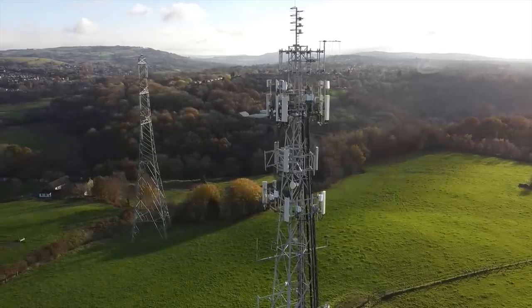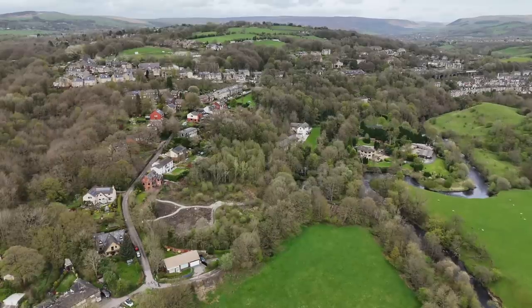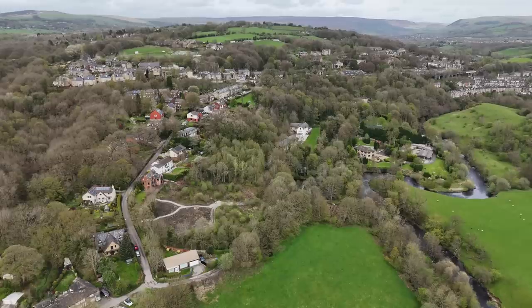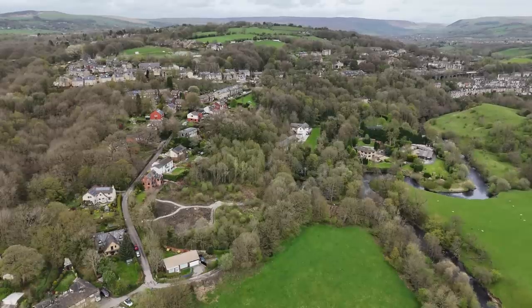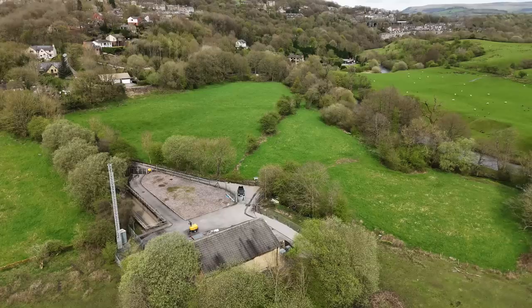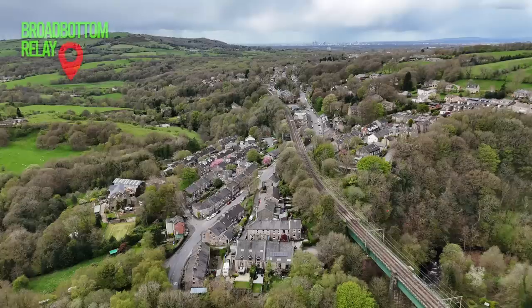Here at Broadbottom, the houses are either on the hillside, in a Winter Hill black spot, or down in the valley, in an even bigger black spot. They can't see Winter Hill, so they need a relay. This is where Broadbottom Relay comes in. It's hidden down an access road and as low down as you can get in Broadbottom. You can just about make it out here from high above the village.